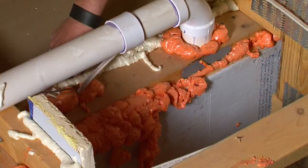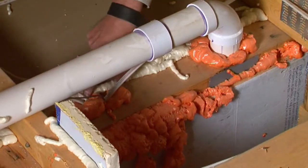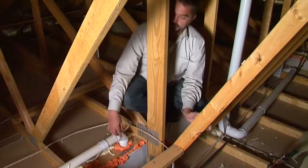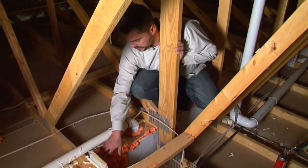One top plate that we have here, where we have both of them, and forgive me for all the foam everywhere because we've done some different tests, but you can see the plumbing stack that comes right through the top plate. We went ahead and spray foamed all the way around that. And then also in the same top plate, we have a wiring penetration, where we've gone through and spray foamed that also.